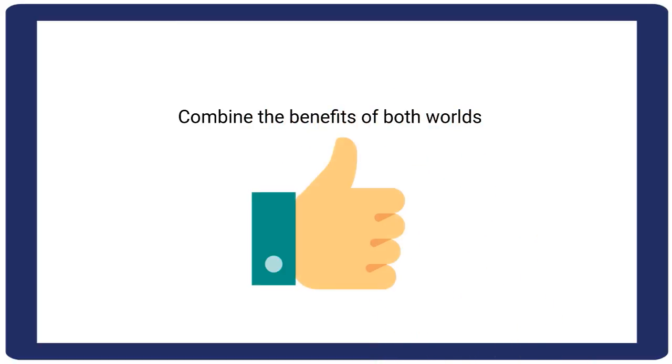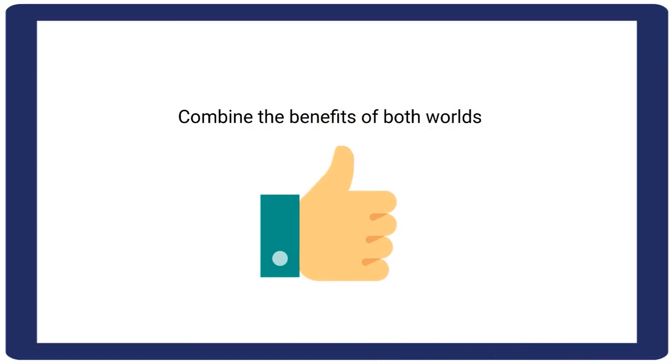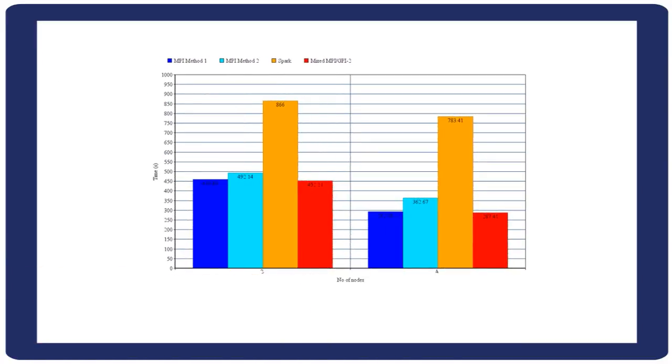So our goal was to combine the benefits of both worlds using GPI-2, which is the implementation of GASPI, in order to compete with traditional fault-tolerant big data tools like Apache Spark. The results that we have obtained demonstrate that scalable, computationally efficient and fault-tolerant parallel programs running on top of HDFS can be implemented using GPI-2. Our k-means implementation outperforms the one from Apache Spark MLlib, while preserving all its advantages.